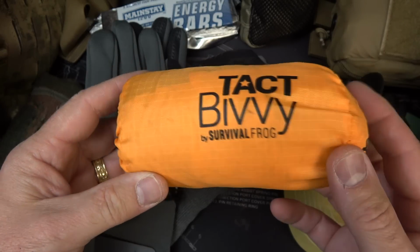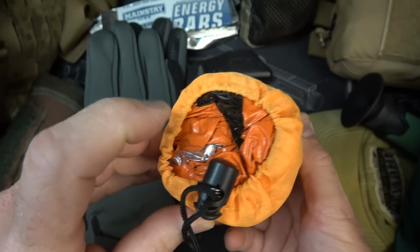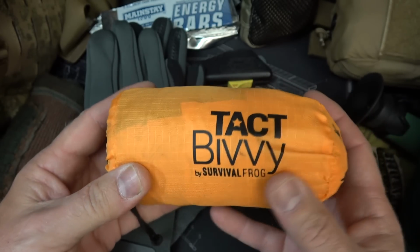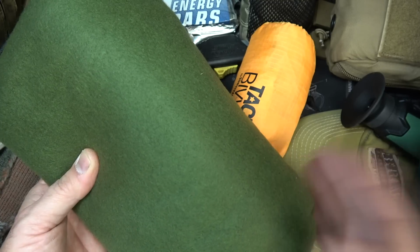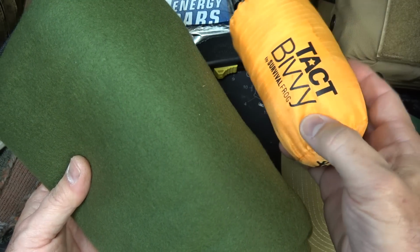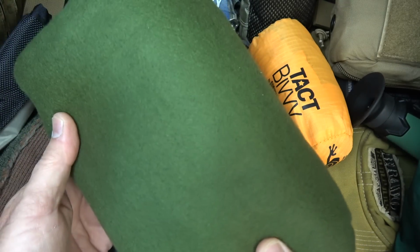For sleeping, I have the tack bivy, and this is kind of a stepped up emergency space blanket that really will last 3 or 4 days without any problem, even in the summertime, but it's really nice and compact. Now, I do keep a fleece blanket in here just because I have the room. Even in the summertime in certain areas, it can get really cool at night. But the tack bivy would be fine. I think it would get me through, but this is just for comfort. I can always throw this out if I need to.